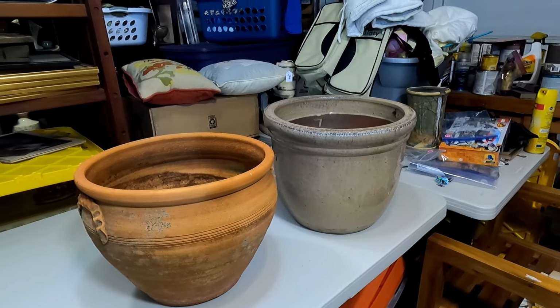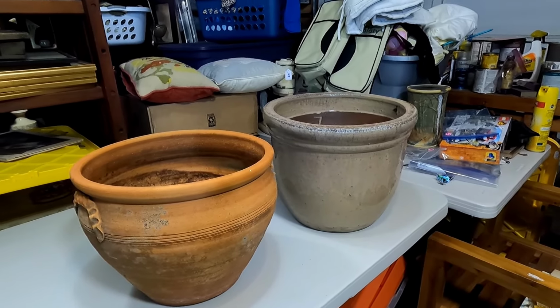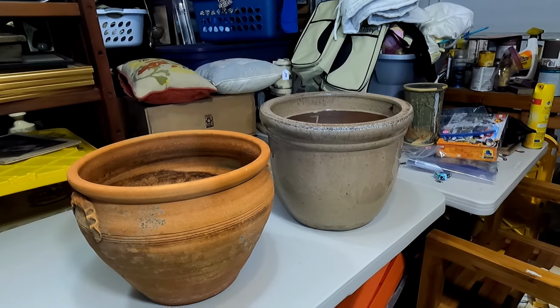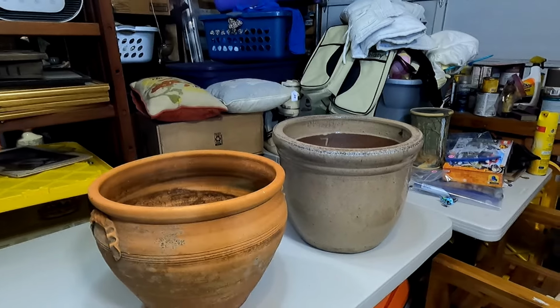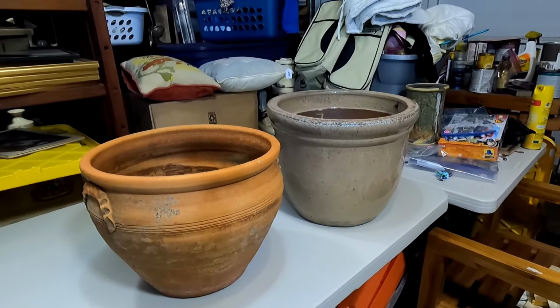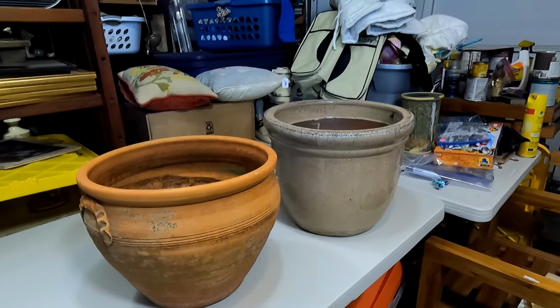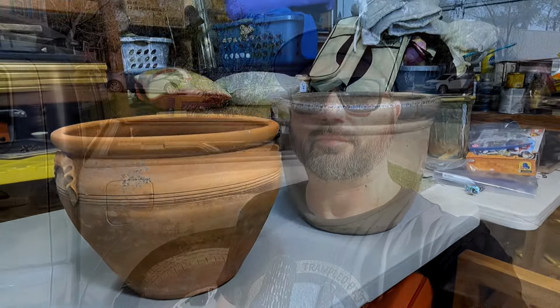I can't wait to get out there. We're full on spring here in the South. The pollen is insane. If I showed you my cars in the driveway, it is just a layer of pollen dust. But all of our dogwoods are blooming. The azaleas are blooming. It's in the mid to upper 70s here. It's great. I can't wait to get outside and repot some stuff. But I just want to put these in the video and show you guys the planters.